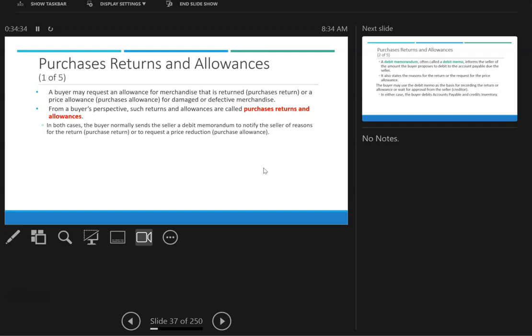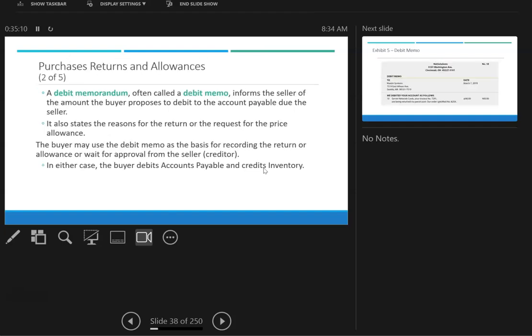So if you think about it, when we take discounts as a buyer, we just credit our inventory because we're paying less for those goods. But as a buyer, if we're returning items, we want to keep track of what we're returning and why, and see if there could be some type of history or situation as to certain suppliers where we're returning more. Does that make sense? So we want to keep track of purchase returns and allowances. We're not just going to necessarily credit our inventory. We want to know what was returned.